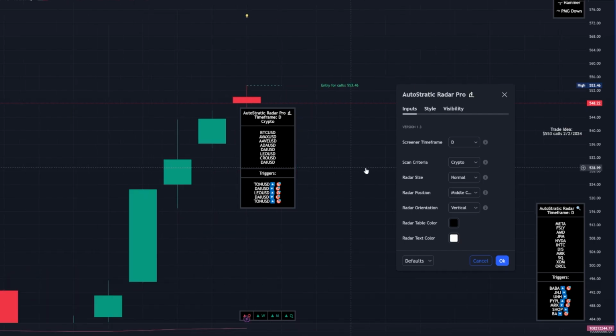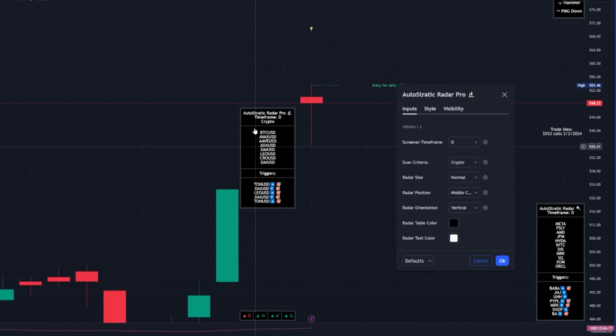So you can actually see for the majority here, they were mainly crypto. This is going into tomorrow, and these are some of the trades that triggered today. But Bitcoin is on here as a trade idea for the next trading day, right? And there are other crypto pairs here that are relevant, like AVAX, AVE, ADA.